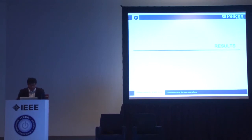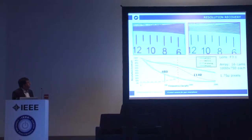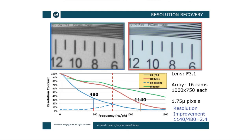So now let's look at a few results from this kind of architecture. In the previous slide, if I just go back, the thing I want to point out is that the F number of the lens that we are looking at here is an f3.1 lens. In comparison, an iPhone 5S or a Samsung Galaxy S4 are typically in the range of f2.4 to f2.0, so they are much sharper lenses. The pixel size, which contributes to the pixel blur, is about 1.75 microns. The pixels in the latest generation of phones are about 1.4.